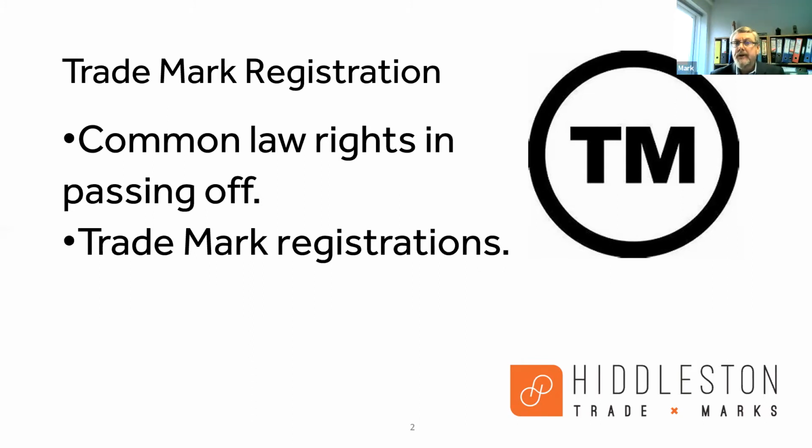Now, one point I should start with here is that you should also realize that trademark rights are national in basis, and the law and practice in relation to trademarks can vary considerably from country to country. And that may be relevant if you are involved in exporting from the UK to other territories, and I'll come into that in more detail later. But in relation to the UK, there are two ways of protecting your trademarks. First one is, as on the slide, common law rights in passing off.